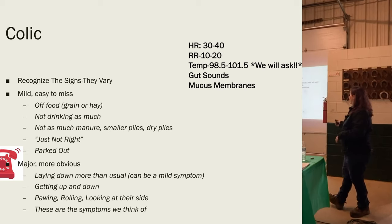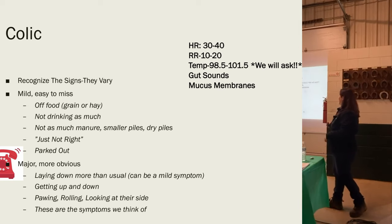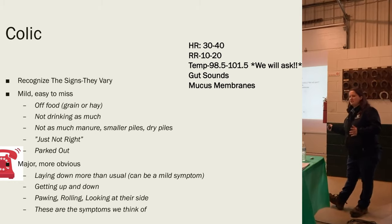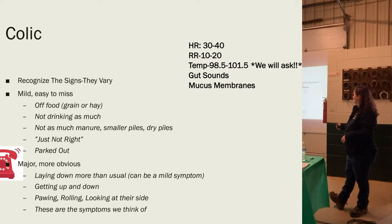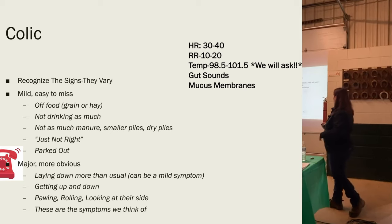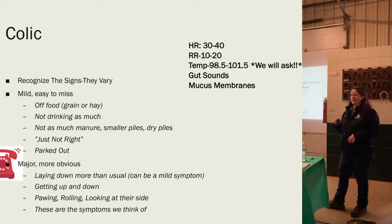I put them kind of up here again in kind of simpler, easy to remember numbers, you could say. So generally heart rate 30 to 40, respiration rate 10 to 20, temp, that 101.5 is that big number that we're really important and worried about. We are going to likely ask this. So like Dr. Peacock was saying, spend the $7 or $8 on the thermometer, write horse on it.